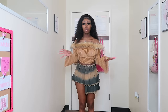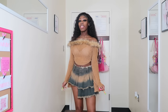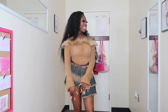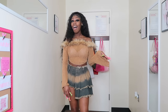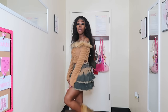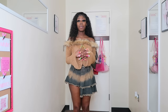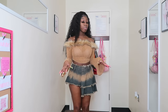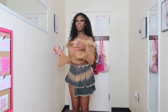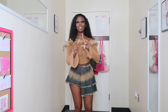Okay, I know I've said everything is so stinking cute, but this is so stinking cute. Okay, this is what stinking cute is all about. I'm finna eat down with this. Like, oh my gosh, I love it so freaking much. Okay, yeah, this is my favorite fit of all time. This is the best fit I've ever put on my body, ever. But let's go ahead and go to the next thing before I spend too much time in this fit.